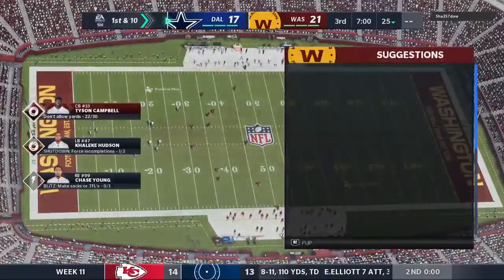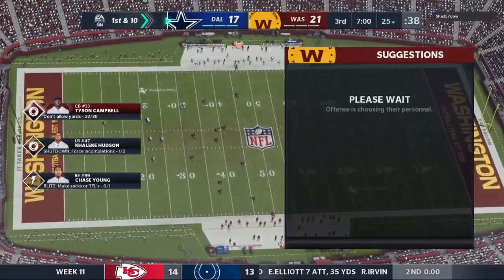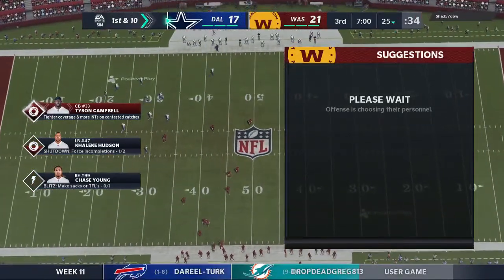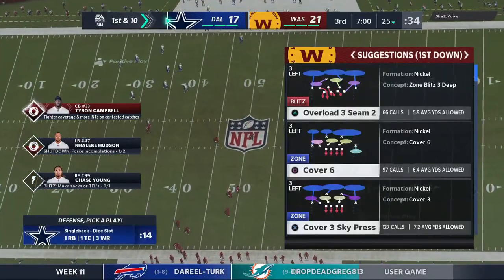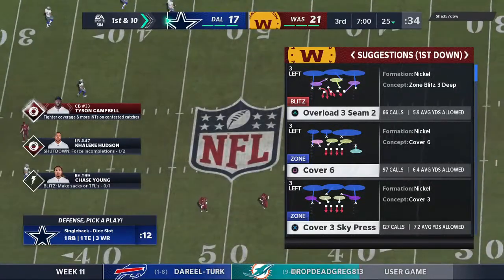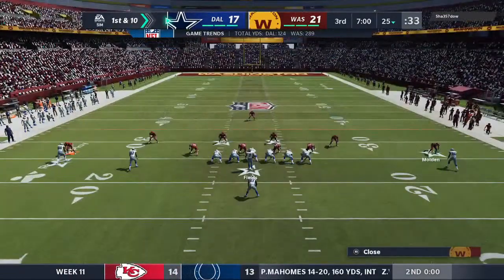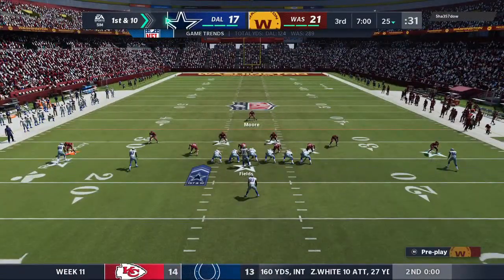And this will not be returnable. It's out of the back of the end zone for a touchback. About set for this next drive by the Cowboys offense.